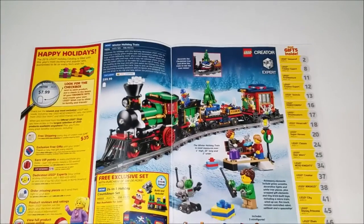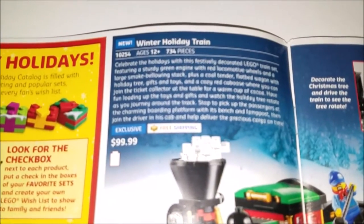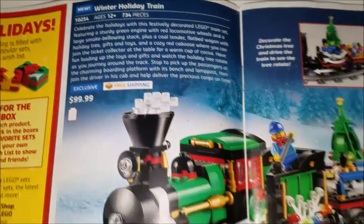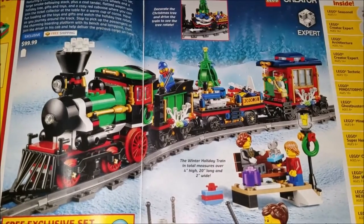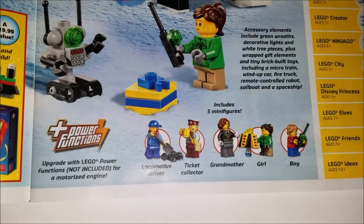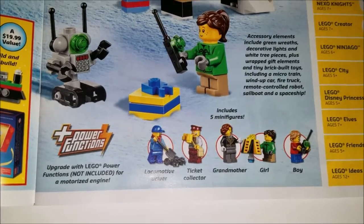All right, here's page 2 and 3. Like I said, we've got the Holiday Train here. The Holiday Train comes in at a whopping $99.99. 734 pieces. Looks pretty similar to the last time. Good looking set. Got a few figures with it: the locomotive driver, the ticket collector, the grandmother, the girl, the boy.